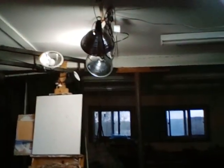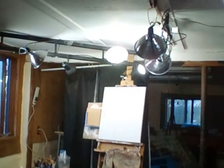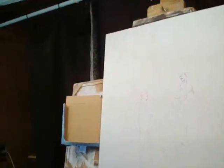I want to give you a little tour of my studio. So we're just going to walk in here, and I have things mostly set up. You can see my lighting set up here. I can flip actually another set of lights on this side, and that was just my water bottle. And anyway, so I have my setup there for the easel. There's a heater down there, and show you what I'm working on.